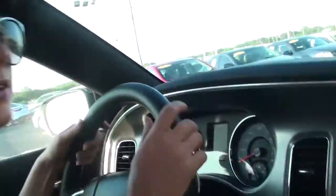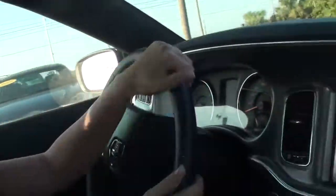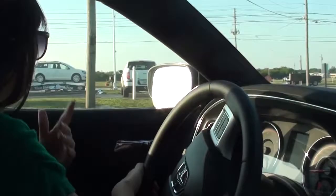Jen's gonna drive it. Well, where's Fred? Make sure the coast is clear because I'm about to take the car off. Oh my gosh, do you hear it? You look badass in this car though. Do I? Yeah. Do I look like I own it? Ooh, yeah.